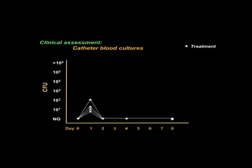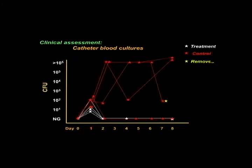From the catheter blood cultures, day 0, as you recall, was the day of inoculation. So by day 1, I would expect to see some biofilm formation, and we did see it at a very low level in the treatment group. However, within 24 hours of that, the chlorhexidine coating eradicated all of the bacteria that were attached and remained negative through the rest of the study. Compare that then to the control sheep, where we had a very high level of biofilm formation, up to 10 to the 5th per mL. So this is actually a pretty good picture of what happens in the rapid production of biofilm in catheters that are unprotected.